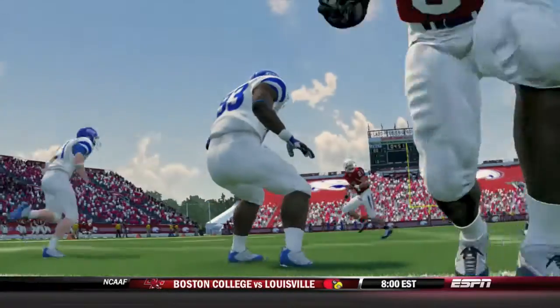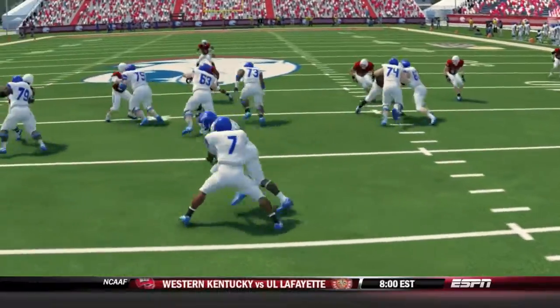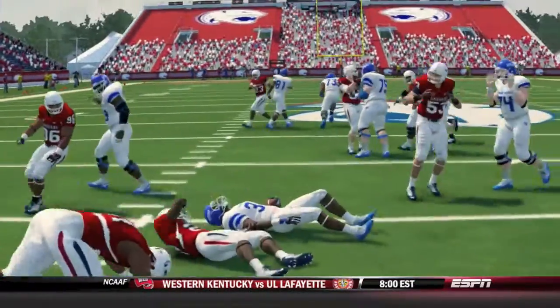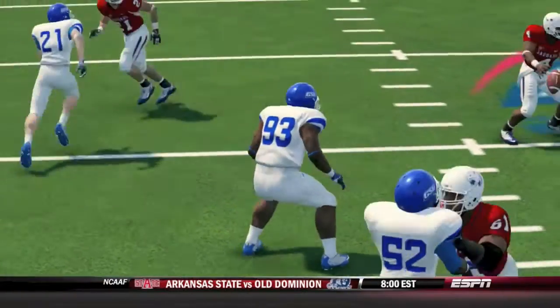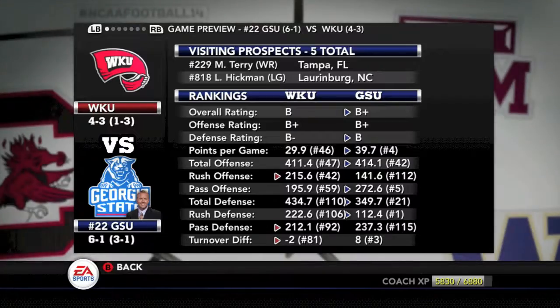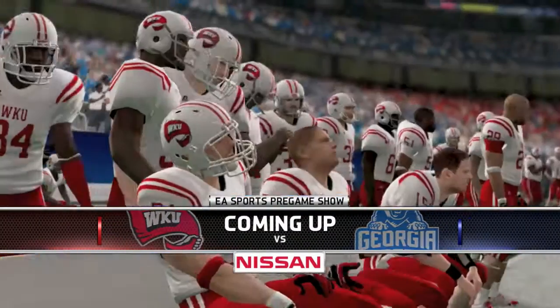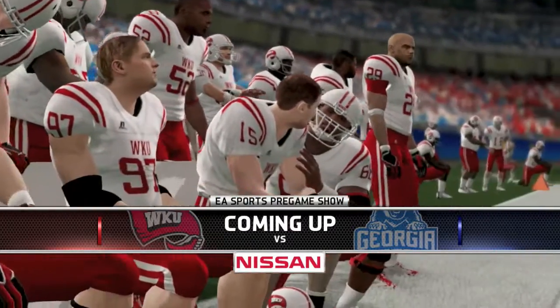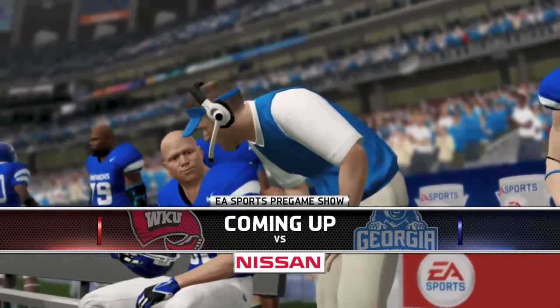The Panthers are coming off a last-second loss to South Alabama, 19-17, giving up a big return at the end to set up a field goal to win it for the Jaguars. This week, they're back at home to face off against Western Kentucky. They come in at 4-3, 1-3 in Sun Belt Division play. Georgia State is 6-1 and number 22 in the country. Can Georgia State come back after last week's devastating loss and get a victory this week? We will find out next.